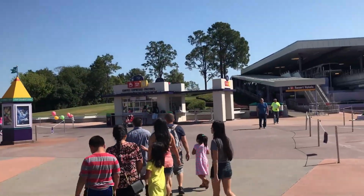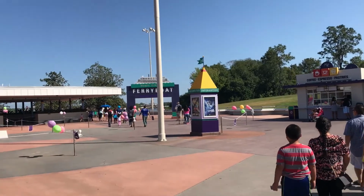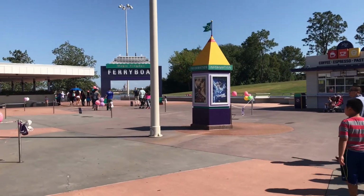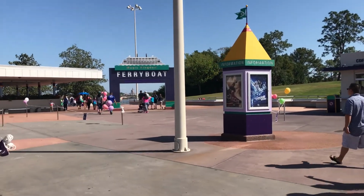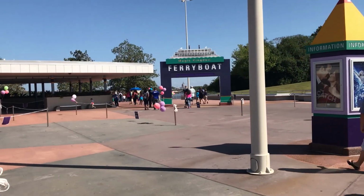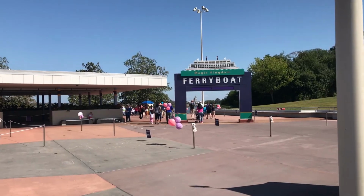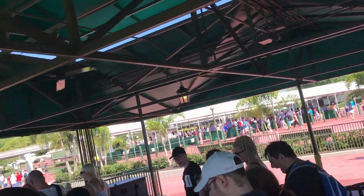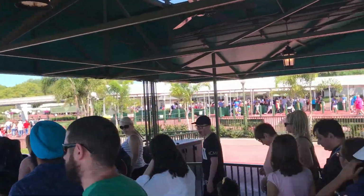I'm sure that probably is going to be faster. It didn't take us long to get through. But we're going to a bunch of different resorts today, so that means we've got to go through bag check each time, apparently. As you come off the ferry or the monorail, you do not need to go through bag check again. Those you see here are for those arriving by bus.